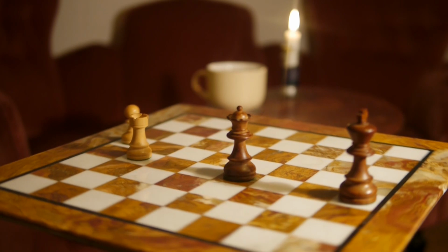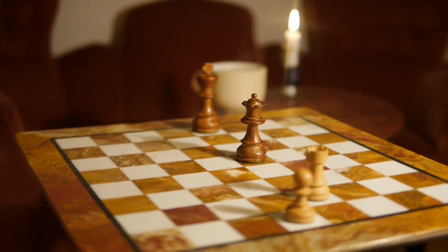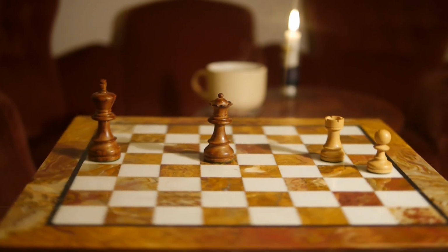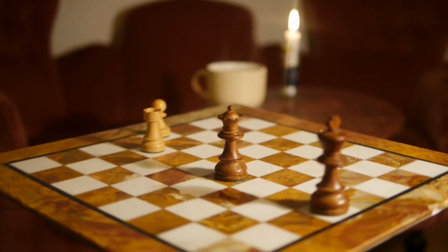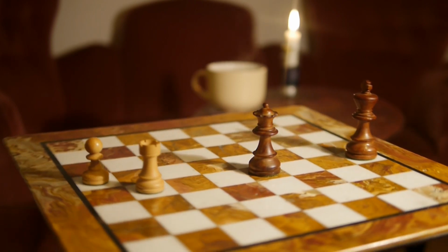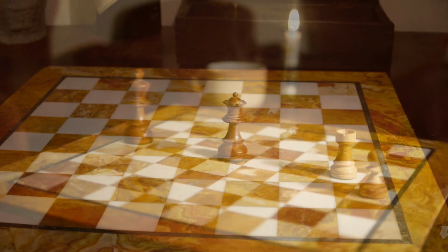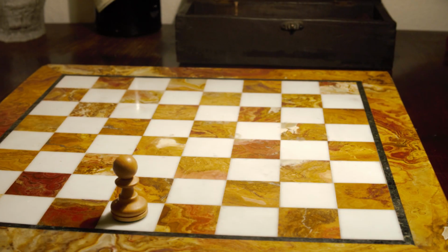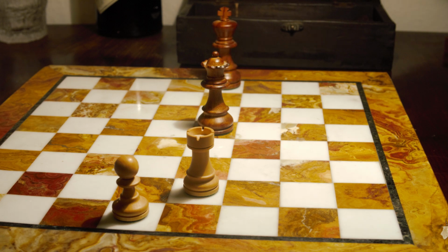I've put a small pawn on the board in order to protect the rook, because otherwise the queen would of course just take the rook, which in this position is actually the best move anyways, because she can't do anything else. So we have a pawn, a rook, a queen, and a king. And in this configuration we say that the rook pins the queen to the king.